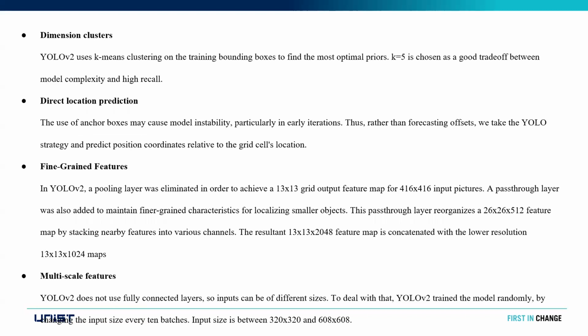And they use dimension clusters. They use K-means clustering on training bounding boxes to find the most optimal priors. By testing different numbers of K, they found 5 to be the most optimal for model complexity and higher recall.